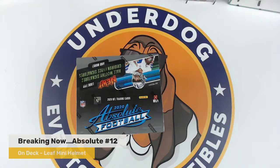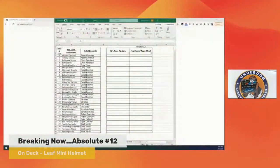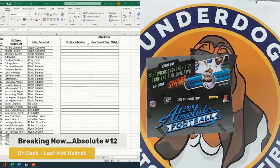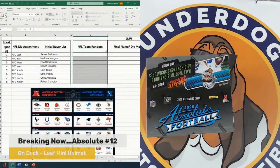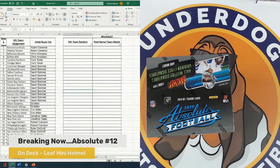All right, guys, I'm going to put the buyer's list up on the screen for Absolute Football. Check that out really quickly. Let me take the caption off there for you.